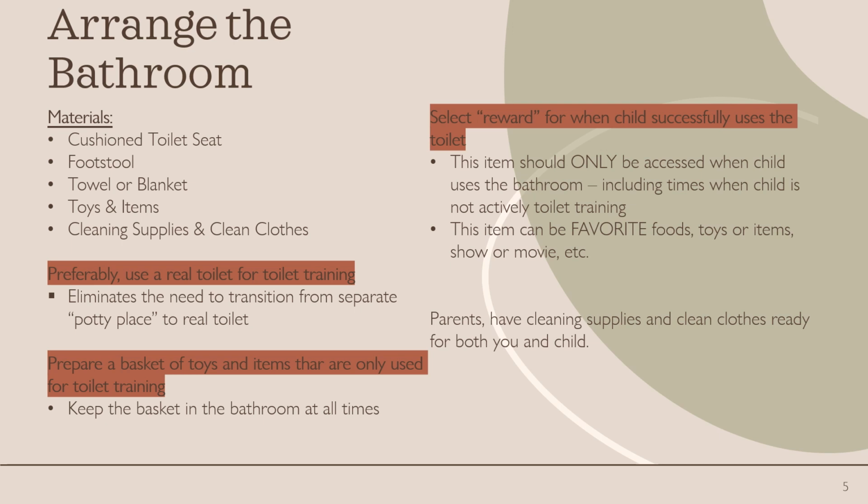Lastly, specifically for the parents, make sure you have cleaning supplies and clean clothes readily available in the bathroom. You are going to be spending a lot of time in the bathroom and accidents are going to happen. It will make your toilet training process so much easier if you already have your cleaning supplies and clean clothes at the ready.